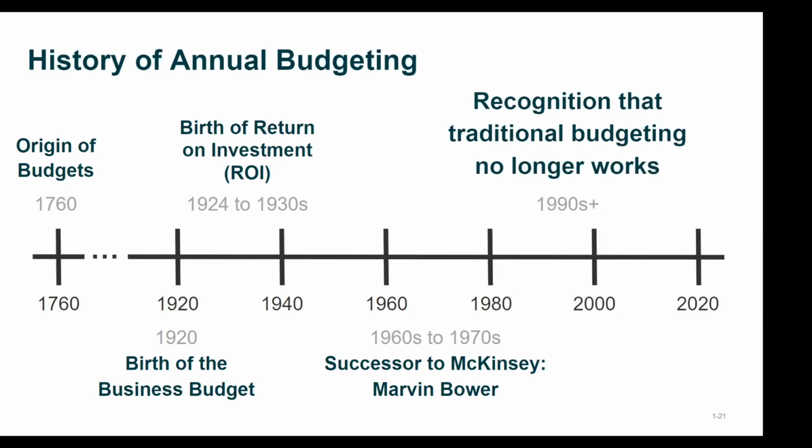When this first started, and when he first studied with McKinsey, they were extremely predictable, really knew what was going to happen in the future, and could accurately calculate ROI. But by the late 1970s, he realized that this was really hit or miss. And in fact, in 1976, in working with Congress, the U.S.